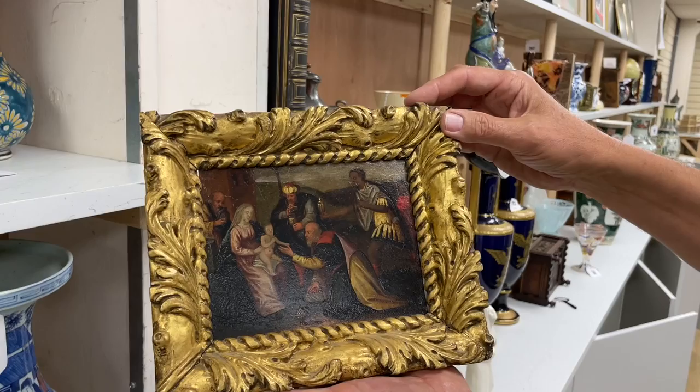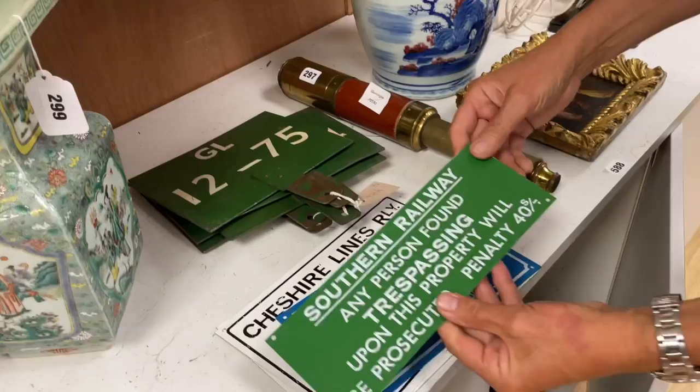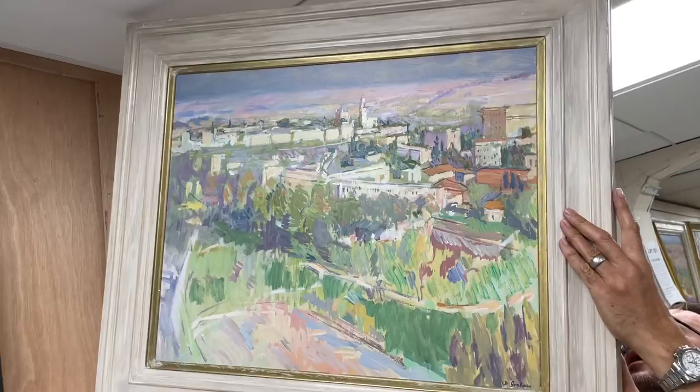Lot 588. Some railway signs. Not nameplates, but there we are, sort of more modern notices there. Anglepoise lamps, ever popular. Then more of these limited edition prints, things like Cherie Valentine Dane, we talked about those before. This is David Graham, rather nice, bright, colourful painting there. That is the old city, Jerusalem.